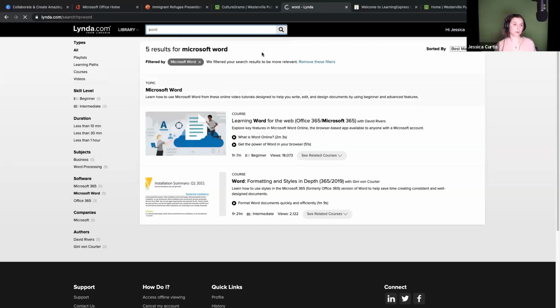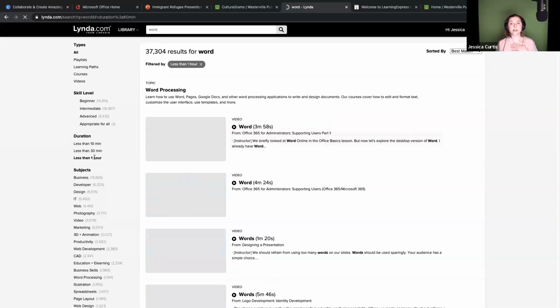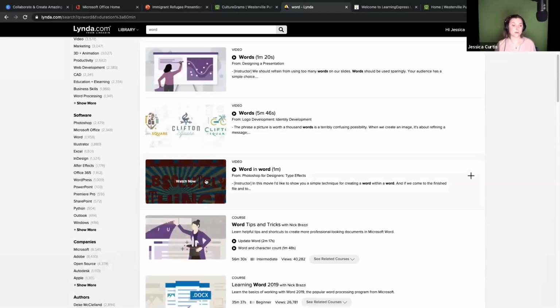So here's just Word. And you notice over here it has skill level. It can go by duration: 10 minutes, 30 minutes, less than 1 hour. So anything that maybe you aren't able to give right now that normally you would, or if somebody just can't get to the library because of work schedules, they work third shift and they're just not going to make it, this stuff is still available.